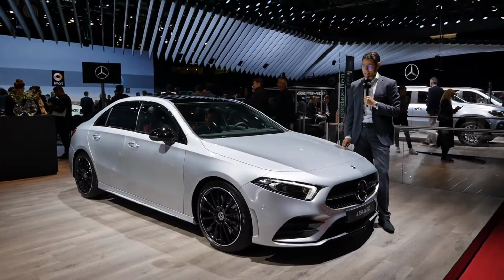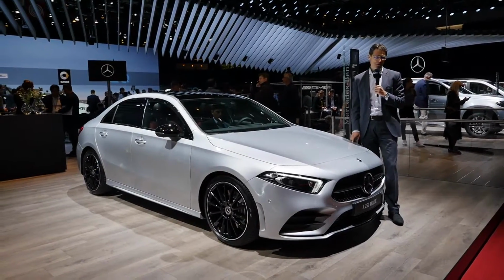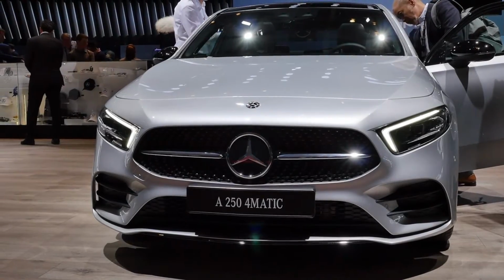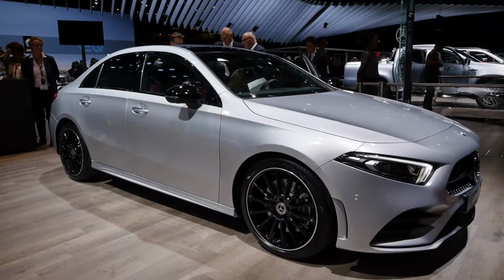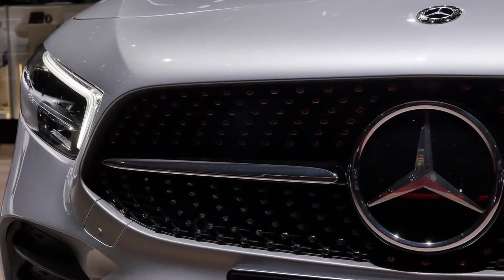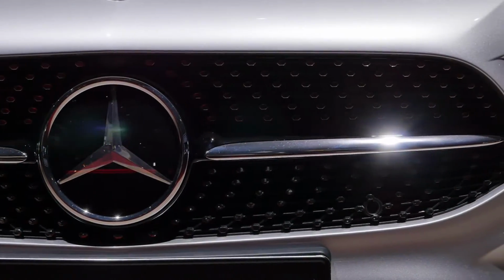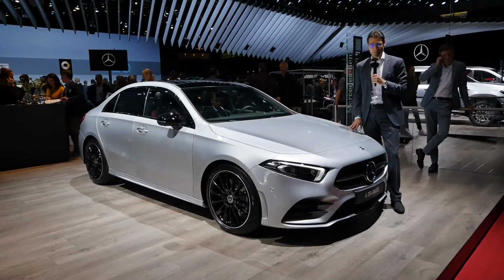The compact Mercedes A-Class is now also available as a sedan, and here on Autogefuehl we also want to show you this version. For the European market it will be built in Rastatt, where also all the other compact models are being built, A-Class and B-Class in Germany. The US market will receive one from the plant in Mexico, and the Chinese market the one from China. And this is also primarily thought for the Chinese market, but as I said, it will also be available elsewhere.